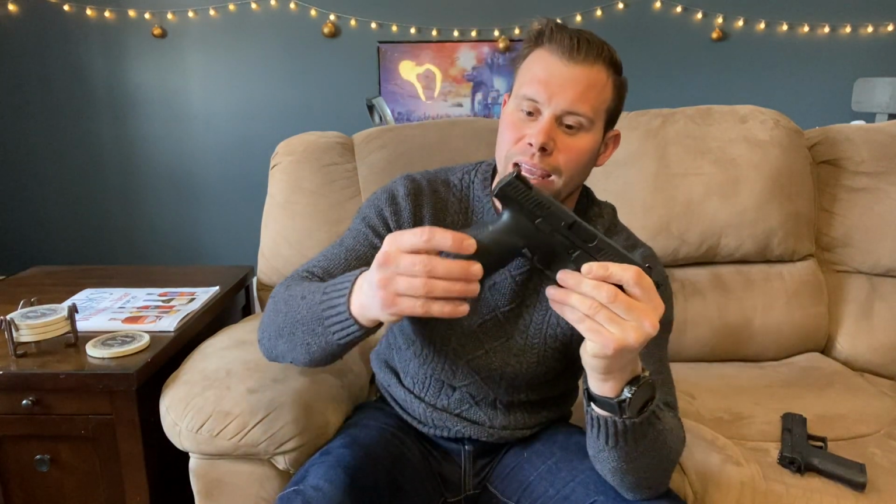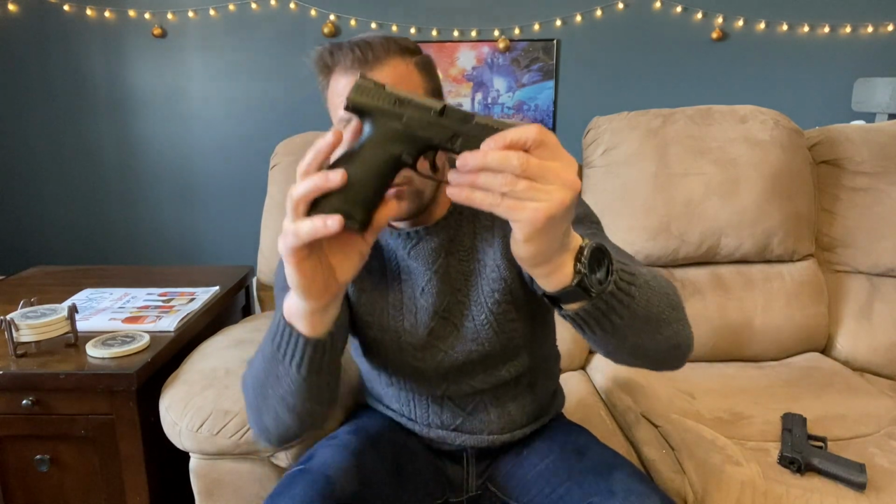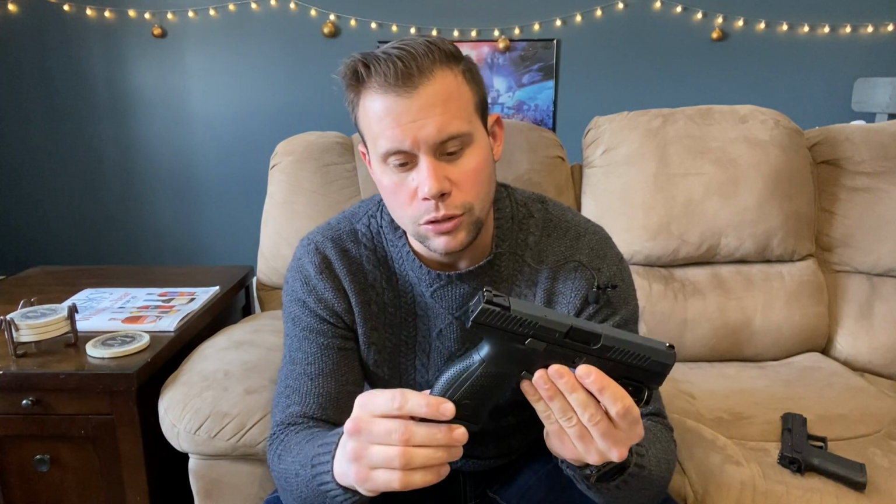As you can see here, we have this excellent high cut underneath the trigger guard. We have a very high grip on the back of the pistol, and it really allows this thing to settle deep into our grip and get into that recoil management and all that kind of stuff. We'll talk about that more once we get into shooting.